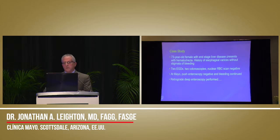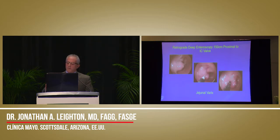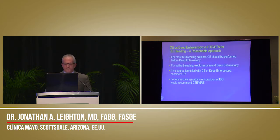So we decided to bypass capsule and go to deep enteroscopy. And sure enough, we found a jejunal varix there on retrograde. And what we did was we brought in our hepatology colleagues who injected the fibrin glue and were able to stop the bleeding. So there are situations where you're not necessarily going to always use capsule.